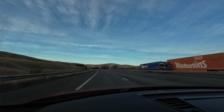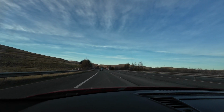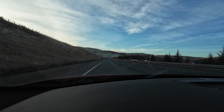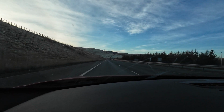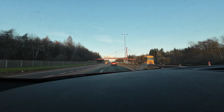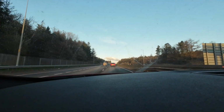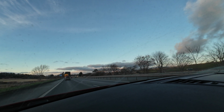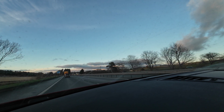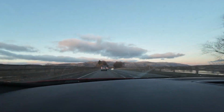We continued north. The weather was still pretty cold and frosty, but it didn't take too long to get up to Stirling. And from there, across to the hills and home.